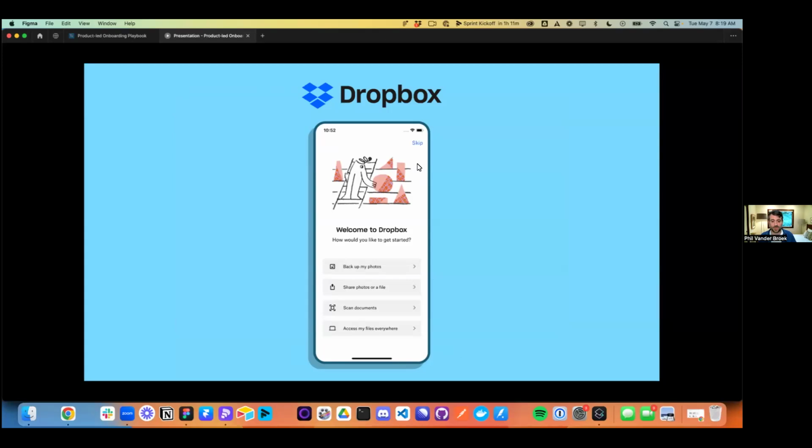A little case study from Dropbox when one of the teams redesigned the mobile app. This was one of the most impactful experiences for driving more conversion. It seems so simple, but there's a lot that goes into this. These are basically the jobs to be done: back up my photos, share photos or files, scan documents, access my files anywhere. And these are specific jobs to be done for mobile users on the mobile platform.